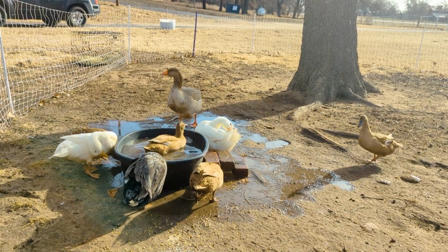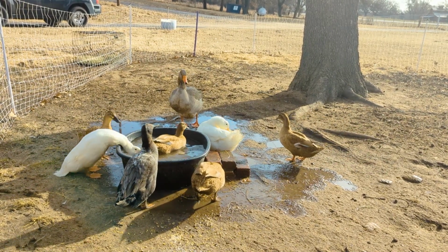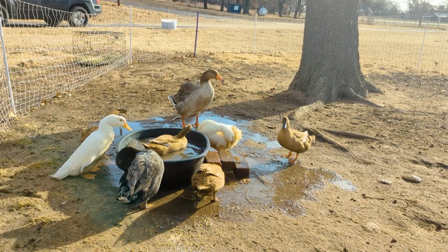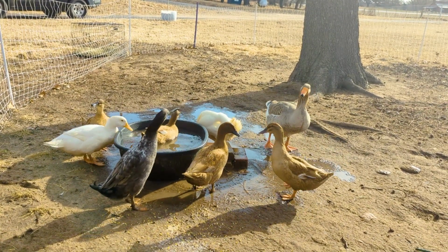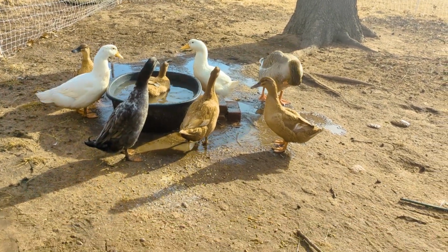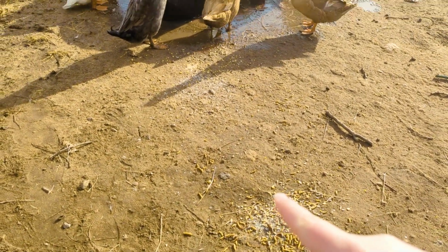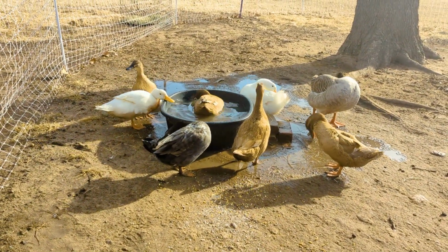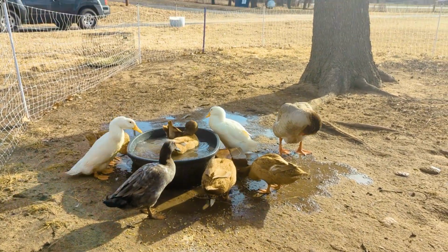I would say the Rouen mixes are the most wild. They were living in the biggest flock, probably with the least human interaction. What are you doing? She was curious about the camera, huh? Are you curious about the camera? Yeah? I do have some scratch greens and some mealworms and bugs, grasshoppers and bugs on the ground for them. The ducks really liked the bugs. I did put the grains down for the goose primarily, but they'll eat them too.